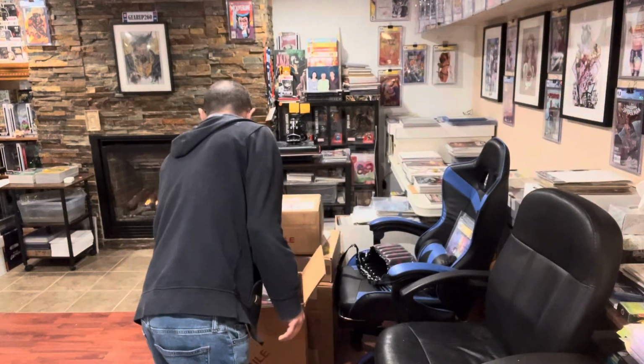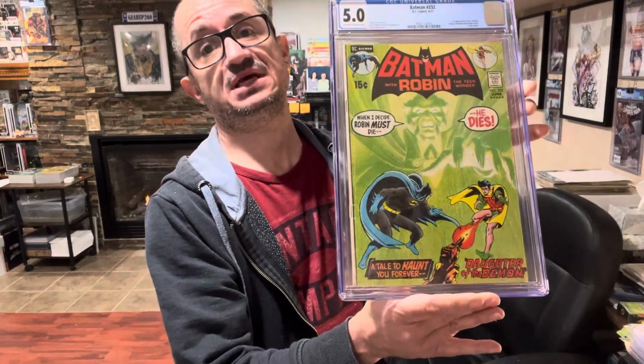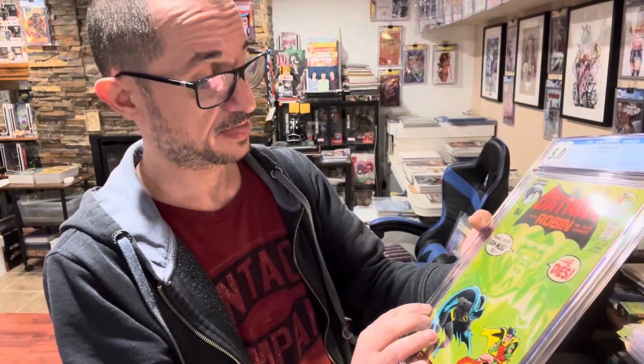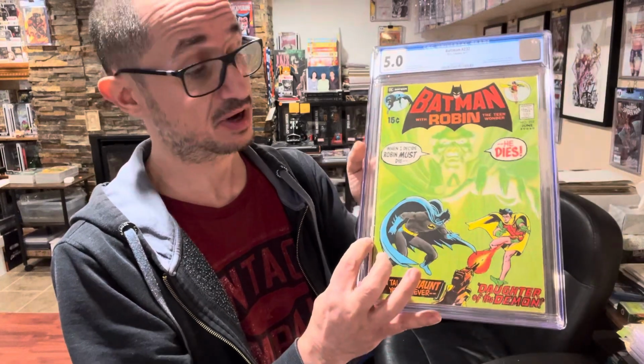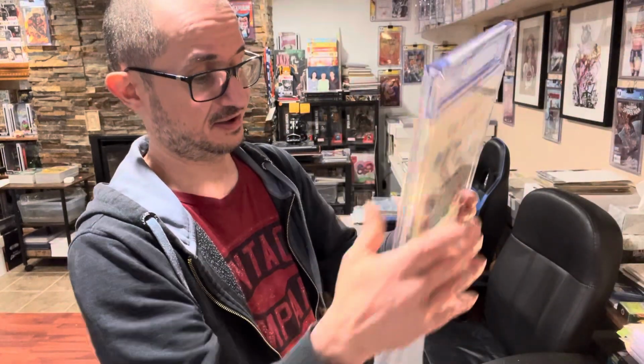Then we have the first appearance of Ra's al Ghul. Also very worn out, let's say, but I was able to pull off a 5 on this one. Considering that the cover is detached at the bottom staple, I think a 5 is pretty darn good, man. Pretty darn good.